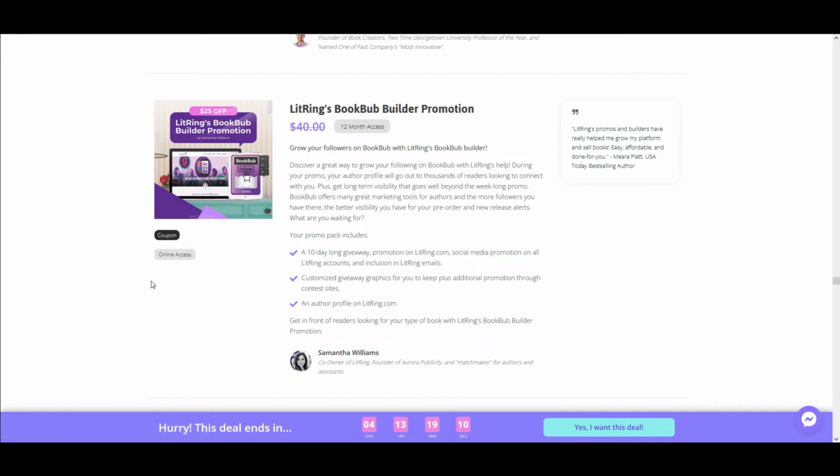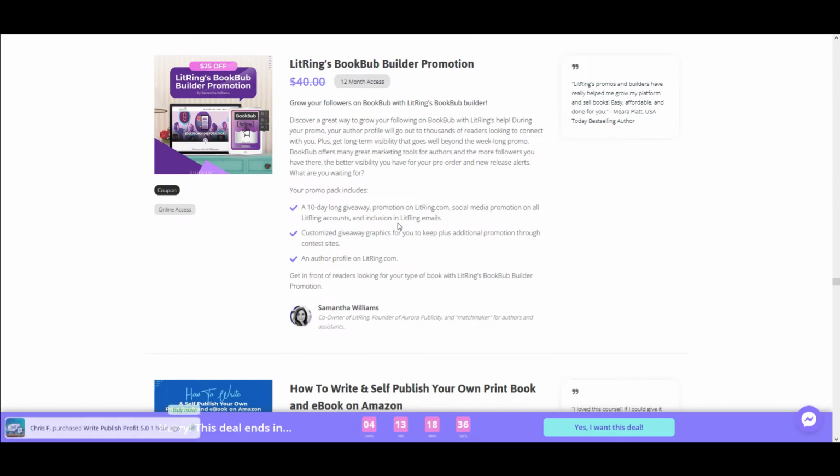Okay, this is a coupon for LitRing's BookBub Builder promotion. Grow your followers on BookBub with LitRing's BookBub Builder. Discover a great way to grow your following on BookBub with LitRing's help. During your promo, your author profile will go out to thousands of readers that can connect with you, plus get long-term visibility that goes well beyond a week-long promo. BookBub offers many great marketing tools for authors, and the more followers you have there, the better visibility you will have for your pre-order and new release alerts. What are you waiting for? So what this does is it gives you a 10-day giveaway promotion on litring.com, which is extra from BookBub. There's social media promotion on all of LitRing's accounts, inclusion in LitRing emails, customized giveaway graphics to keep, plus additional promotion through content sites, and an author profile on LitRing.